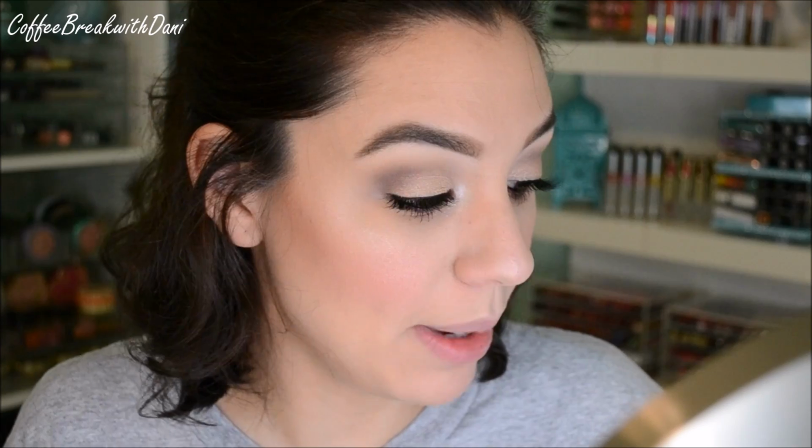I always like to use my powder brush to kind of prime my lips so that my lip liner and lipstick have something to cling to. So just line your lips completely and then fill them in with lipstick.